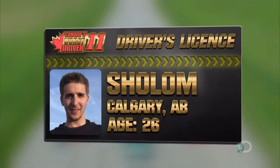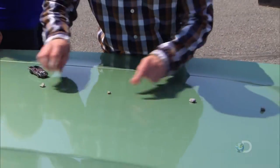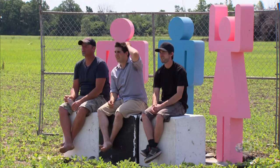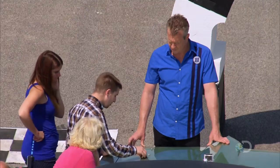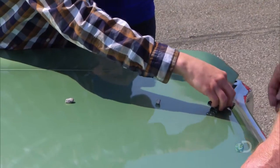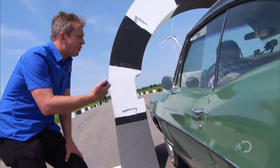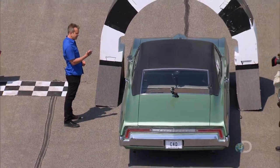Shalom starts by mapping out the course on the hood of the Parisienne. No, not with rocks. That's Jeff. He nominated his mother-in-law, Polly, as Canada's worst driver. Shmuel nominated his brother, Shalom. And Mitchell is Jillian's fiancé. Yes, don't put it on the bonnet. Shalom likes visualizing his drives before doing them. Careful of the original paint job on the Parisienne, hey? I recommend you floor it to get out of here. That's what I recommend. Instead of taking my advice, time starts now.